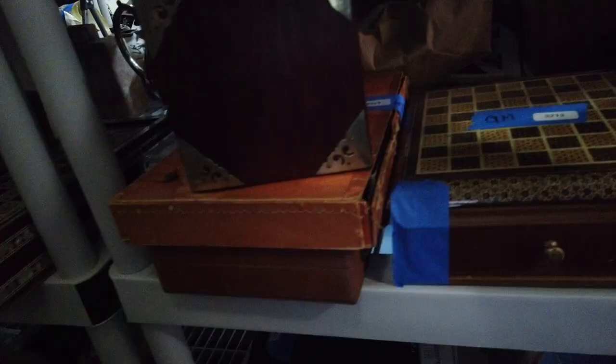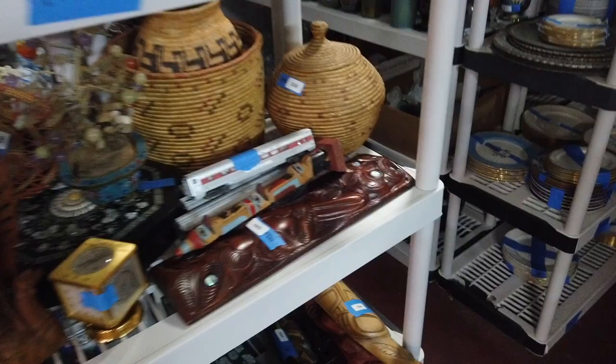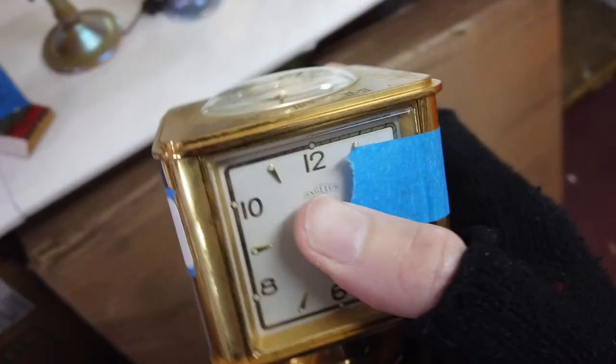Let's see, we're looking for number 5182. Yep. 5406, you guys totally have to remember this one. We just found that a couple of weeks ago. This is from Angulus. They made all of these really cool little weather stations, which we talked about a couple of videos ago. If you guys didn't see that one, you should go back and check it out. These things sell very quickly.